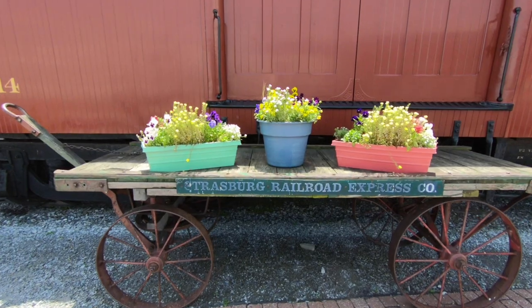After I get the set shots, the long shots, the wide shots, I start going in for the detailed shots and see what we can find here. I see one shot right in front of me, these flowers, three pots of flowers on this train cart. Let's see what we can get here.